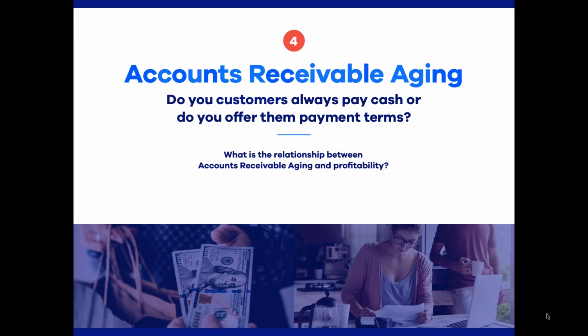Accounts receivable aging. This was a big metric for me in my business. Do your customers always pay in cash? Do you offer them payment terms? Do you know what the average aging is? For example, in my business at the time, I actually started losing profits at 45 to 50 days. So if I gave a customer 30 days and they took 45 or 50 days, I was basically at break even on those customers. If it went over 65, 70 days, I was going in the red. It was costing me money to do business with those customers.